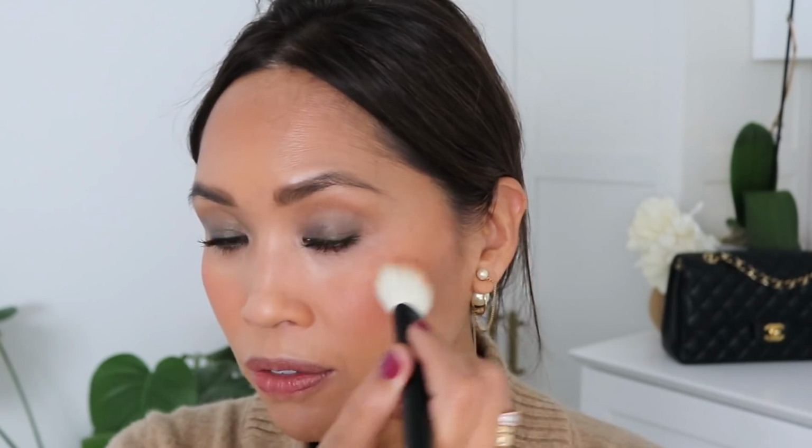Beautiful blush. Yeah, I'd love to know which ones you picked up and which ones you would recommend. I don't know if I need them all, but I would love a cool toned one as well. I think that would be really pretty.